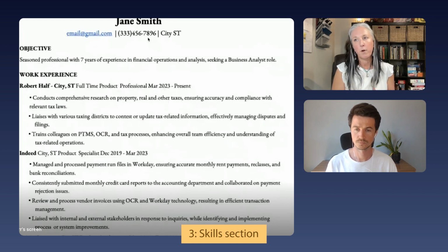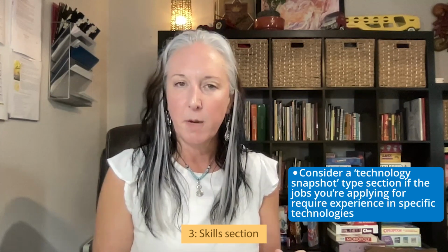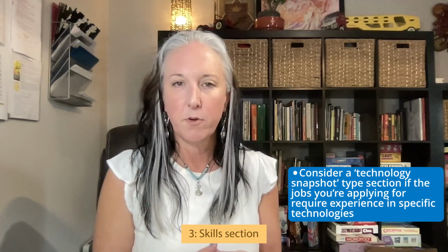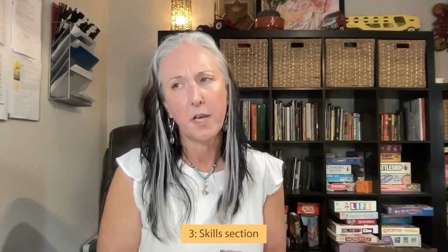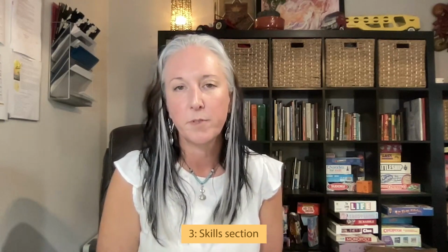And another important note, and this is true for a lot of product and project managers, a lot of people in technology, is that sometimes they need, in addition to a skills section, what I call a technology snapshot, or some sort of separate section that talks about the specific technologies that they're using. This is really important, especially if the jobs you're applying for want experience in a certain technology. We want an expert in Adobe Illustrator or the Workday platform, whatever that is. You want to make sure that you have a technology section or in your skills section that you're listing those specific technologies and platforms. Okay.